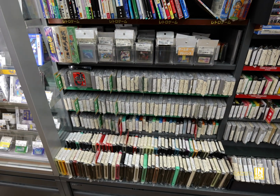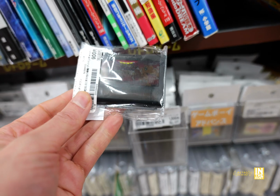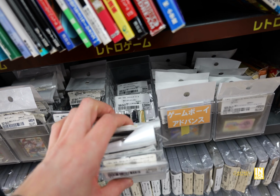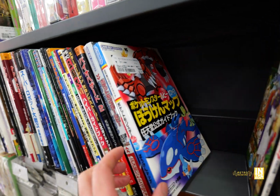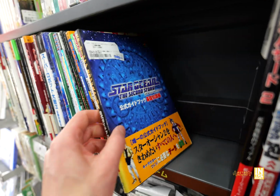And then here we have more. It's kind of difficult looking through all these loose carts just because there's so much stuff. If you're out here and time is limited, I would have your wish list ready and go directly to where those items may be. And then look around. Biohazard 2, the strategy guide, 350 yen.